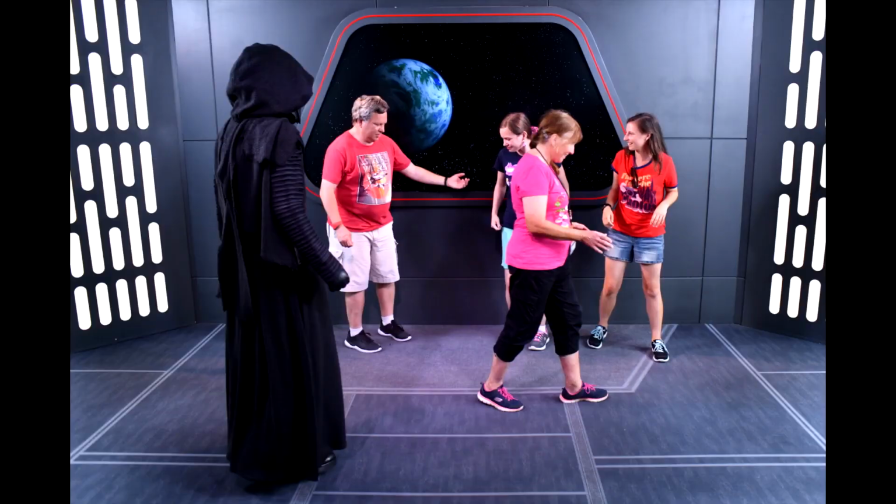Then we get to Kylo Ren. And Kylo, honestly, is one of my favorite character encounters at Disney. He's an awesome character. He can talk, he can interact in ways, and then they try to stick him in a box and they kind of kill him. And yes, the cameras, again. Don't ask me what's going on in this photo. I really don't know. We were just kind of walking in and no one's looking even at Kylo or the box or anything.